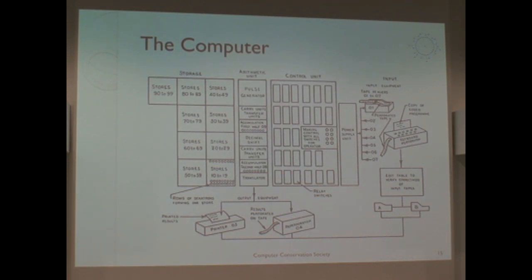All of the programs prepared for the machine were prepared on paper tape. There are something like 7 paper tape readers in the machine. Output was either on paper tape or the printer as well. I'll leave this up at the end actually as well when Peter's talking about the machine.